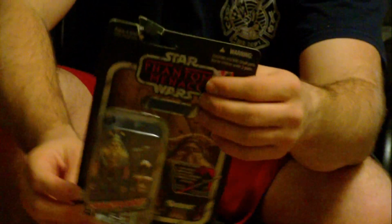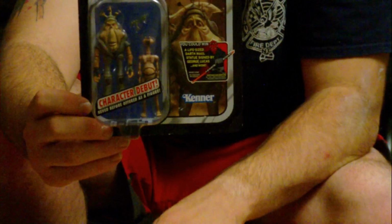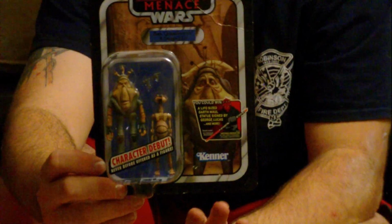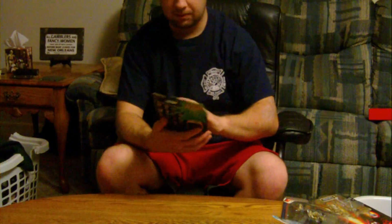Yeah, the card is in awful shape, all bent to hell, bent all down here. The little hanger is all screwed up. But this is the only one I ever saw in stores, and I got this years ago. These were released in 2011 and 2012, and I got it in 2011, so I got it right when it was released. Let's see what's next. We'll do the Power of the Jedi ones.